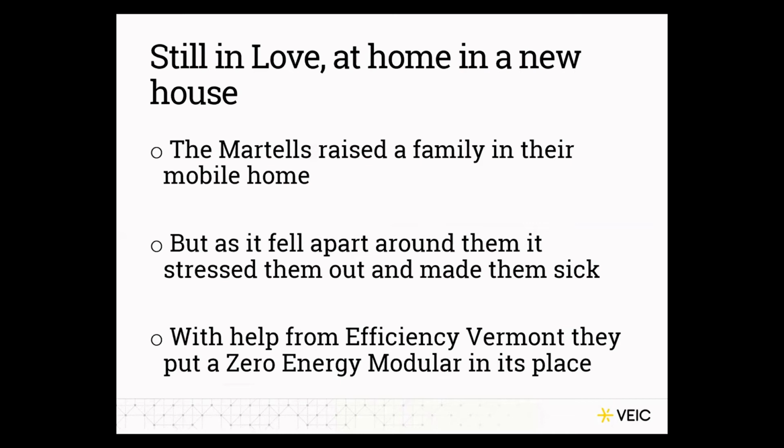Yeah, so this is the case study part of this case study. This is a wonderful couple that we got to work with. They were living in a mobile home park for decades. They loved the neighborhood. They loved the location. Working family, both parents employed. They raised their family there.